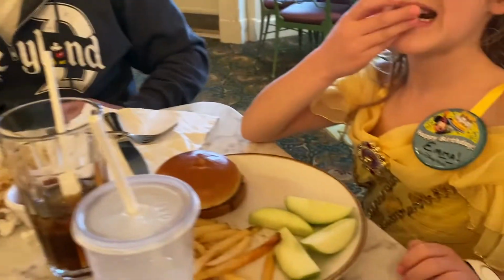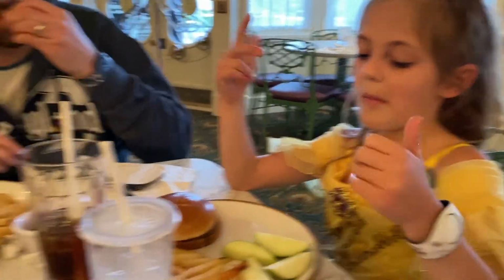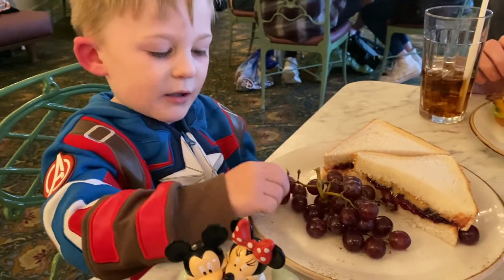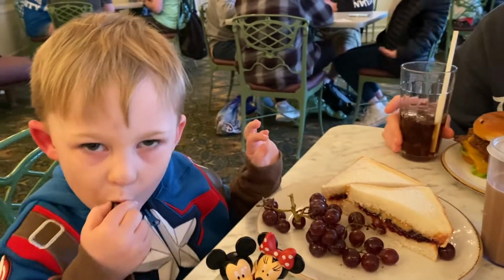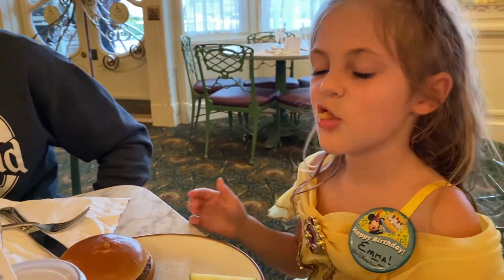Nice. How is it, Emma? You like the fries? Good stuff. Did you take a bite of yours yet? Take a bite of your grapes. Then the kids' meals also came with their, what did they call it? The Mickey Lodian? Yeah, they get an ice cream. They get two sides, and one of them can be the kids' ice cream.